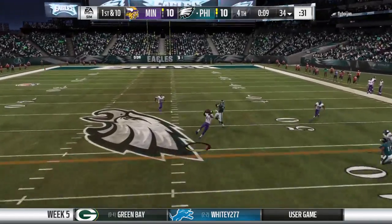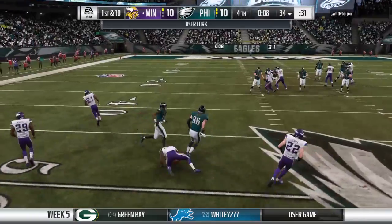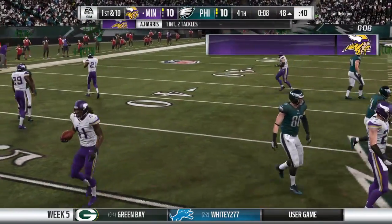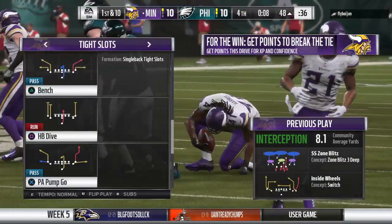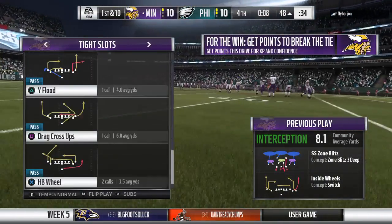Back to throw, Wentz. And this is going to be intercepted. He's picked off at his own 47. And they take possession 2 yards away from midfield at the 48-yard line.